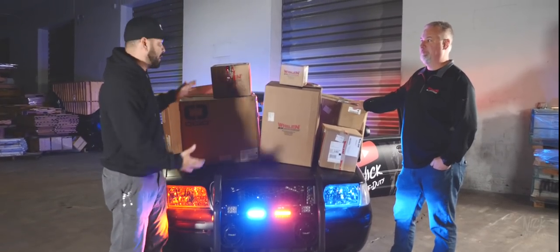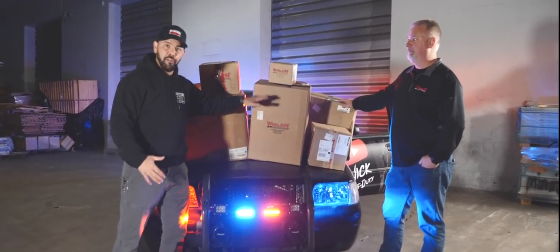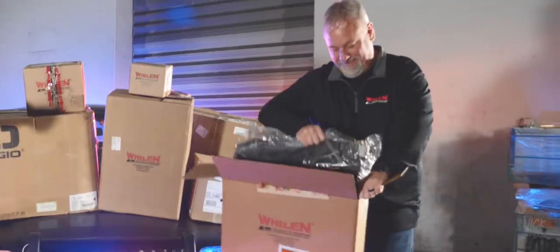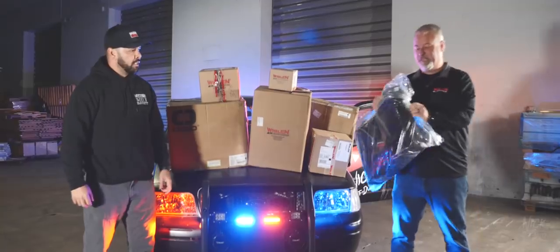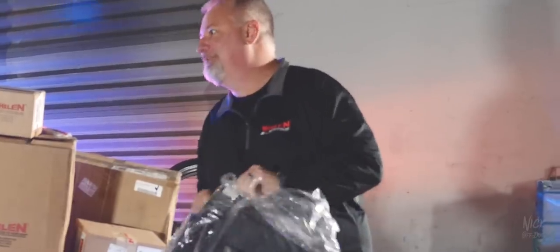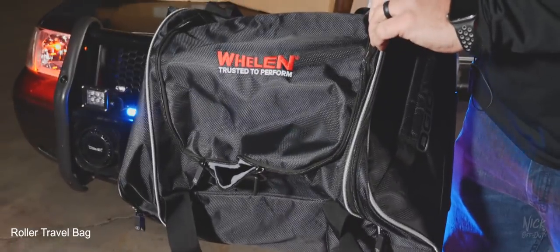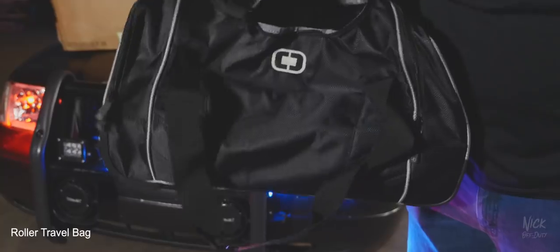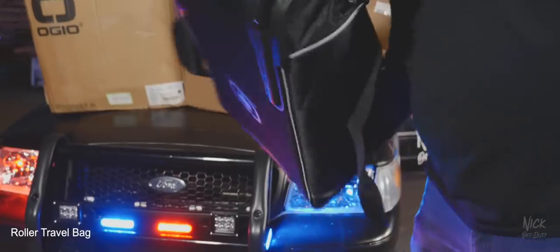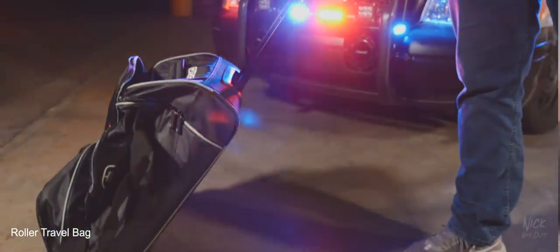A truckload of boxes here, and it has Whelen on here, so I'm assuming there's stuff in here. You want to run some stuff down? It's wrapped up really well. There we go. Whelen has a roller, like a travel bag. So guys, this is just a preview of what's inside these boxes.